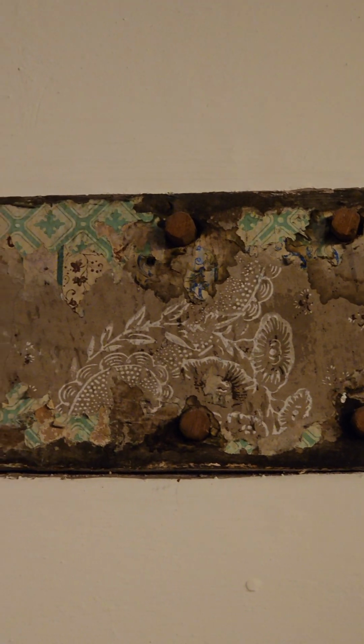Now this is incredible. As you walk around the museum, make sure you look at everything, because these beams have got the original wallpaper on them. And just look at that detail.